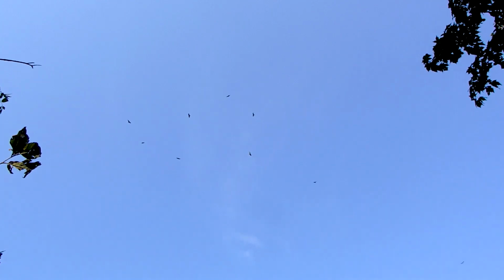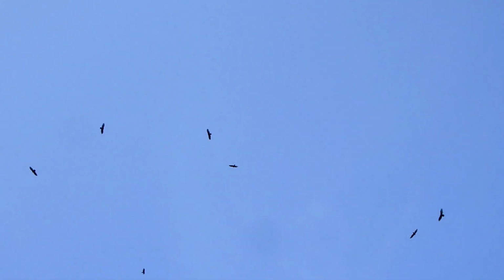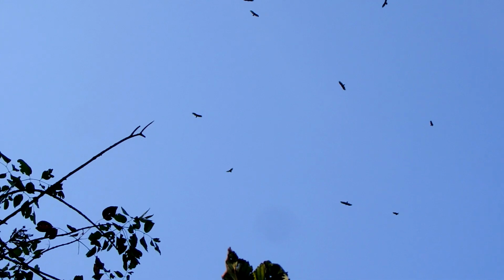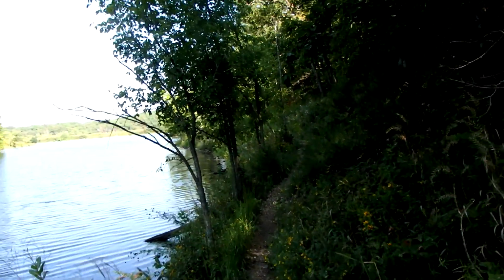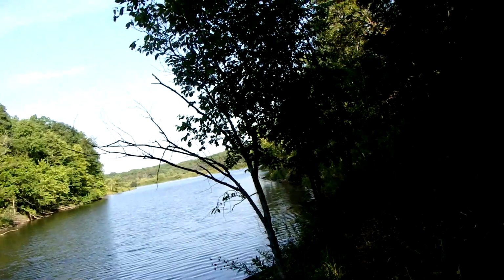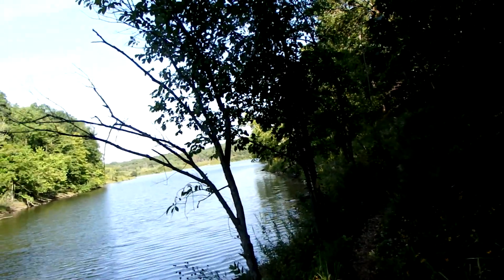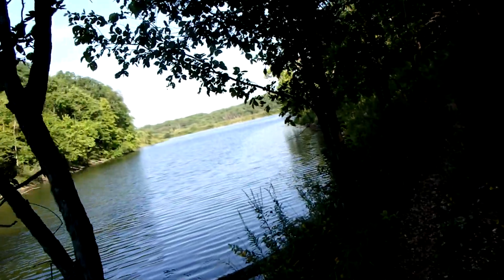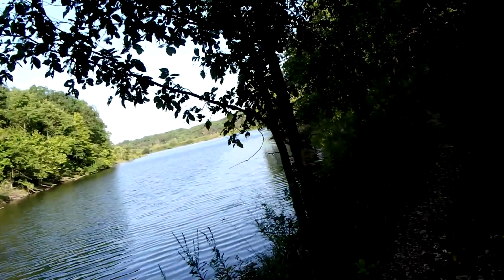Well, I decided to stick to the lake, and I think they're coming to get me. They're definitely circling. It's interesting to see all the things out in the morning. You know, all the bees and the insects starting to get going. There's still a lot of dew, and they're moving a little bit slower.